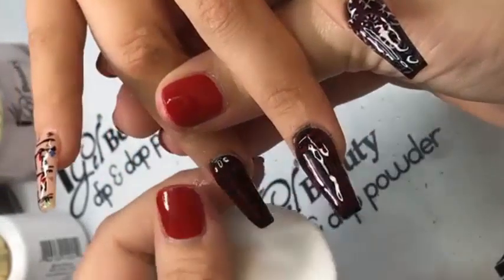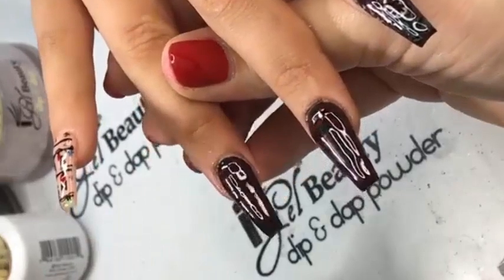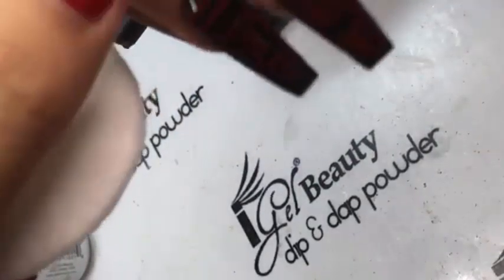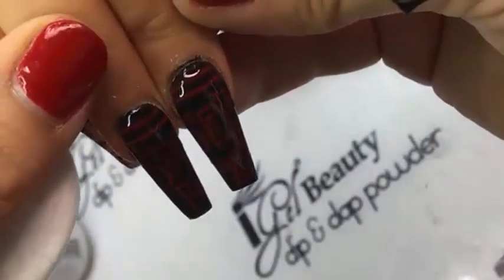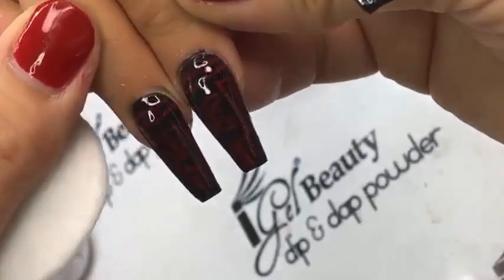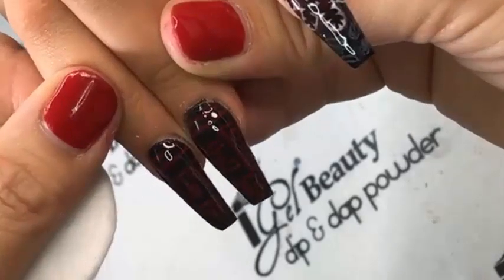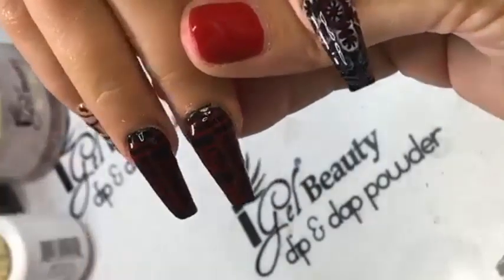What does everybody think? Should I leave these glossed or should I matte them up? It's hard to see, but try to bring it a little closer. Let's see if we get their opinion. Let me try to get some light on this, guys. Should I matte it up or should I gloss it up? Should I just leave them matte?